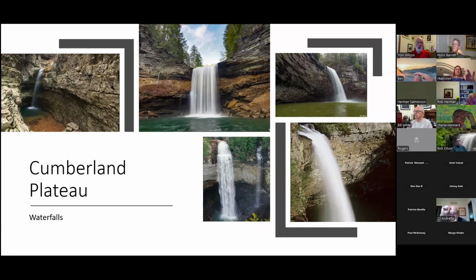So they're not quite as high, but because of the fact that they form in this way in that geology, they're not cascades. They fall directly. As I say it when I'm describing it, they get air, right? They come off of there, and there's a gap between them. They're not hugging the rocks like the cascades do. So these falls in order, up to the upper left, that is Walls of Jericho.